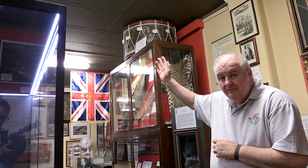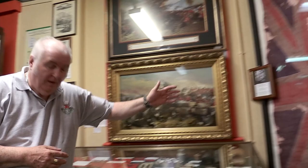You've also got the Union flag. Now, the Union flag flew above Rorke's Drift right the way through the battle.